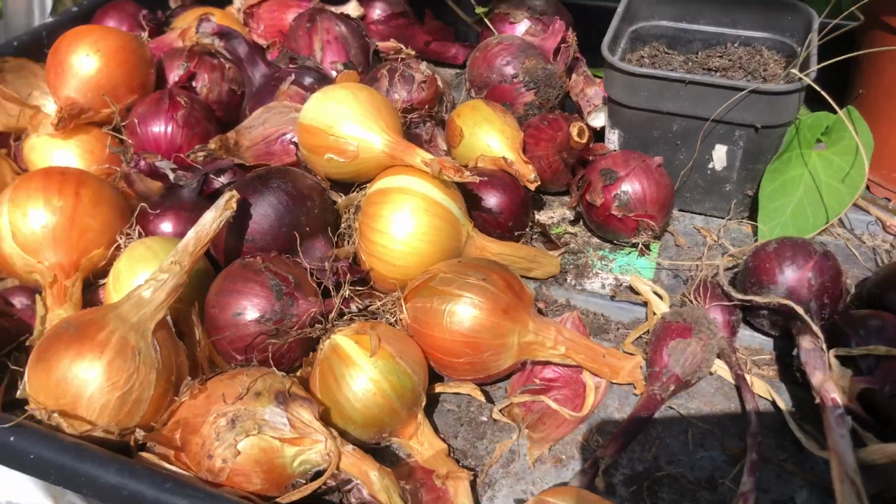So yeah, they are curing and drying nicely. These are a mixture of onions that I grew from both set and seed, so it was a bit of an experiment really. I've not really been that successful with onions previously. Spring onions, yes, but proper bulbing onions, no. So I'm quite happy with that. We'll do better next year for sure.